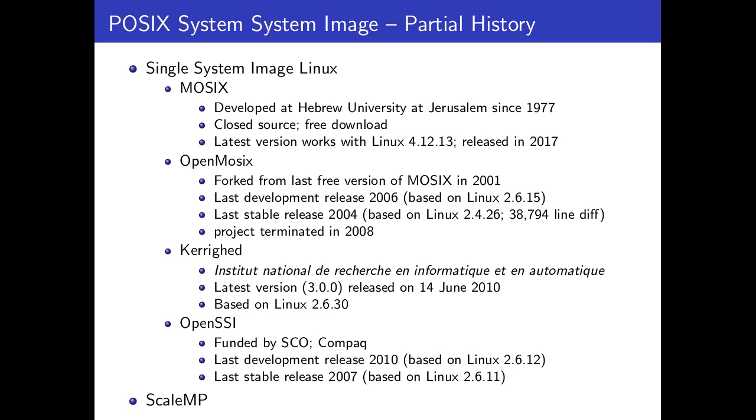This one, Kerrighed, was developed at a French institute. Development there seems to have ceased around 2010. OpenSSI is something that SCO was doing when they had Unix, SCO Unix, I think it was. And then somehow it got transferred to Compaq, and Compaq got bought by HP. They continued working on this for a while, but its last development release was 2010. So about 10 years ago, a lot of the open source projects that were working in this direction terminated.